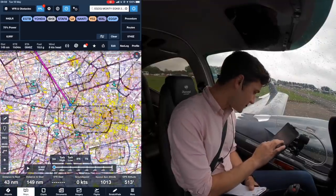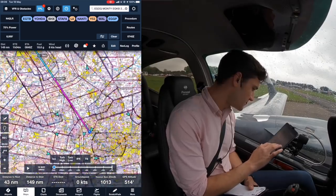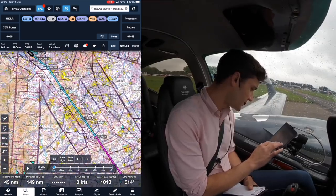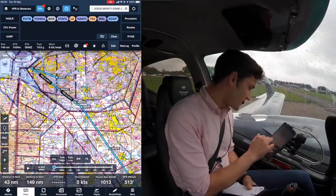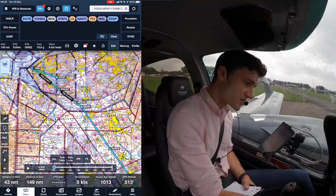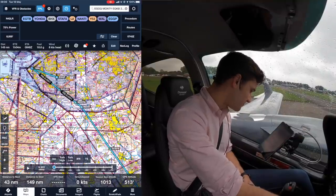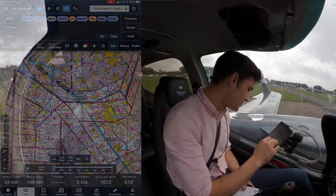But take off from here, I suspect they'll probably give us Henson or Westcott, so one of the two NDBs to the north. And then we filed for Yoda, the Birmingham NDB, Staffa, Nancy, and I suspect from Nancy we'll probably end up getting radar vectored to the ILS at Liverpool anyway. The weather's actually pretty good for EMC, but it's just sort of a bit of currency. I'm just going to do a bit of an instrument approach.